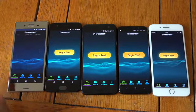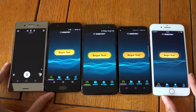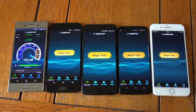Let's go. XZ Premium is up first. Oh, don't know how I pressed the shutter button. That's how I did that.